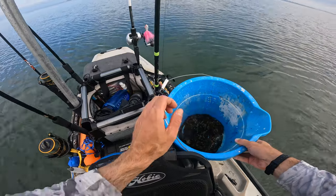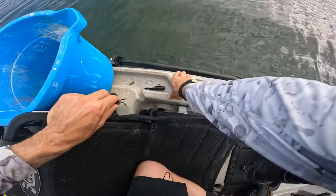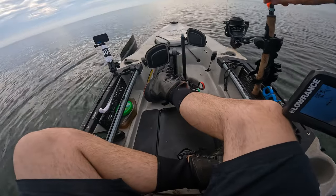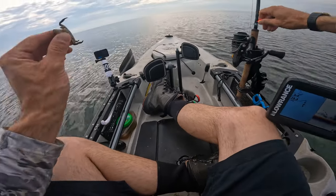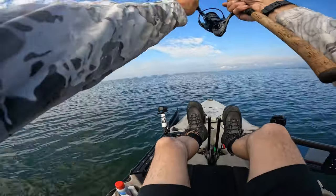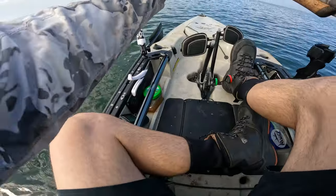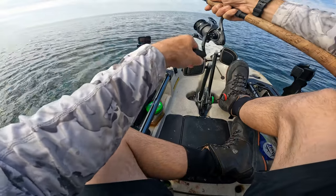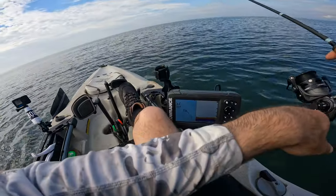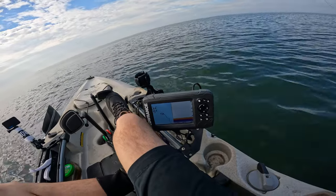Switch up to Mr. Krabs. I'm gonna try going pretty light with the jig to start. Finally got to some, what looks like decent structure in a new area. Got him. This is a fluke. Nice. Stay on. Pretty sure it's a fluke, right? Am I crazy? Can I just not see?